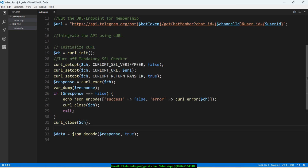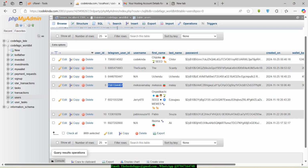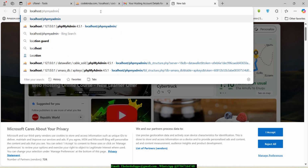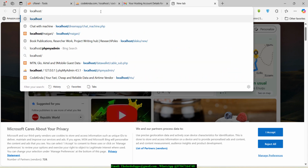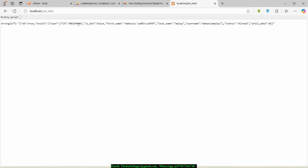So at this moment, if we test the application, we should be able to see some kind of a result. All right, so let me just try that right here. So if I go to a new tab, I want to go to localhost, and we just call that join. We call it join_tele, and I want to open that up. And as you can see, we do have a result right here.